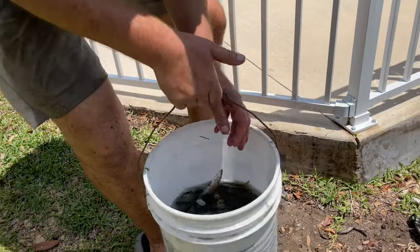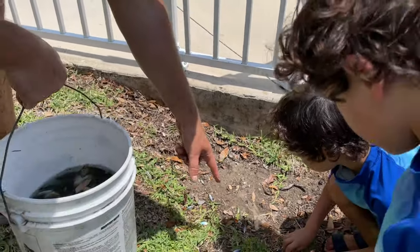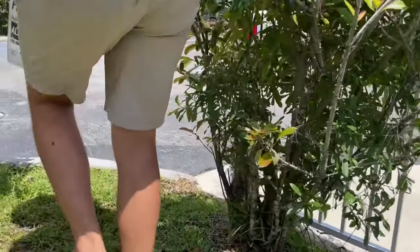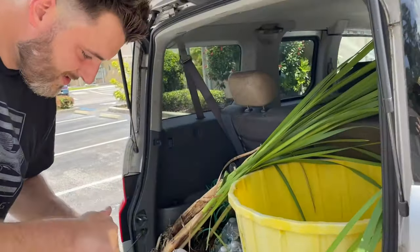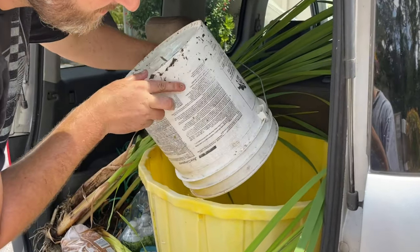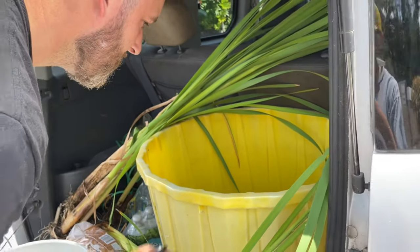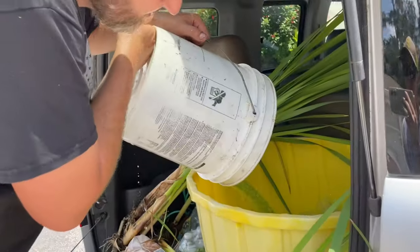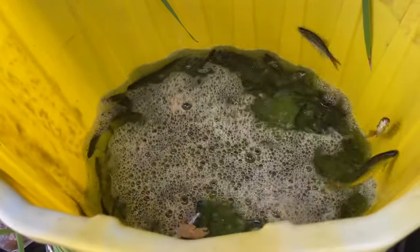You guys, hey, you see all these little bluegill and stuff? Throw them all in the water, please. Okay. Can't keep those ones. That is a lot of shiners.